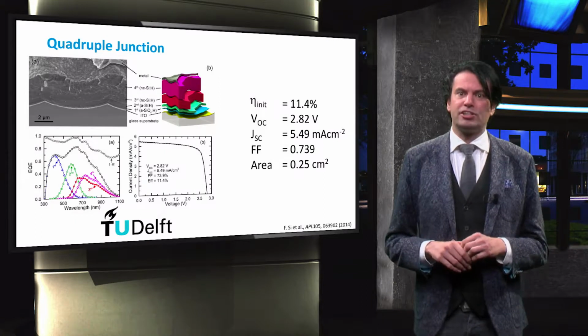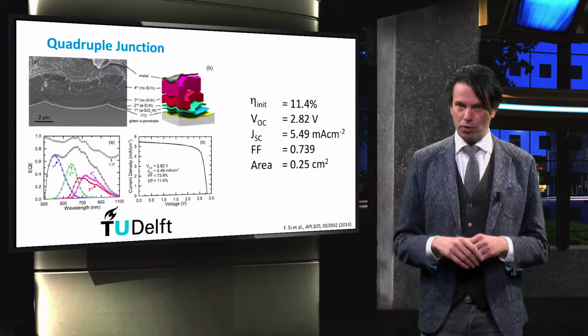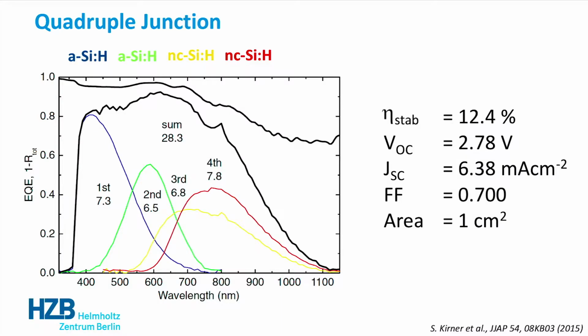The further optimization still requires a lot of work to achieve better efficiencies than for the triple and double junctions. Another example of a quadruple junction is processed at Helmholtz Zentrum Berlin in Germany. The cell is based on amorphous silicon, nanocrystalline silicon architecture. A record stable conversion efficiency of 12.4% was obtained. The initial efficiency was 14.0%. Note that this cell was basically a first attempt and was therefore not optimized yet, so further significant improvements for this device concept can be expected.